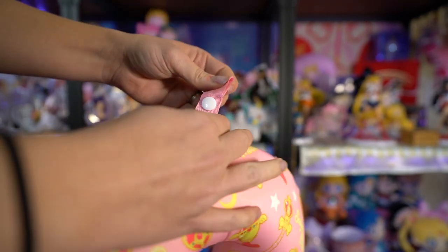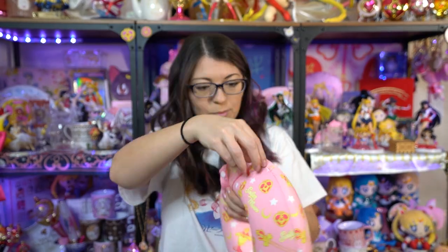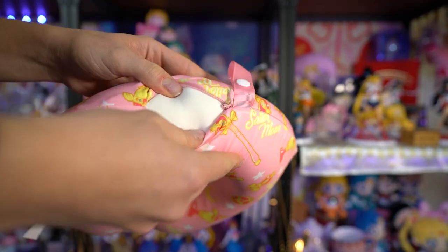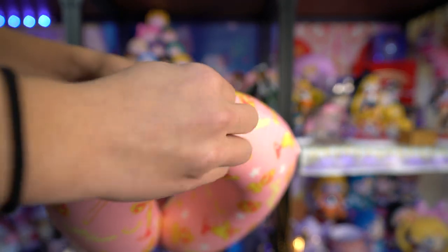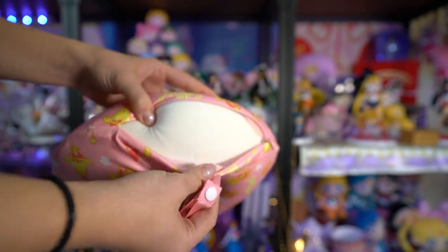This one also has a zipper. Looks like you can take this off and wash it if you want to. I would suggest probably hand washing so it doesn't make the colors run or anything. But it does have a really nice silky texture to it. And if you do end up sweating on it or something like that, it does appear that you can remove it and wash it if you like, which is also very nice. This is really pretty. I like the colors and I love that it's memory foam. So definitely going to use this one.